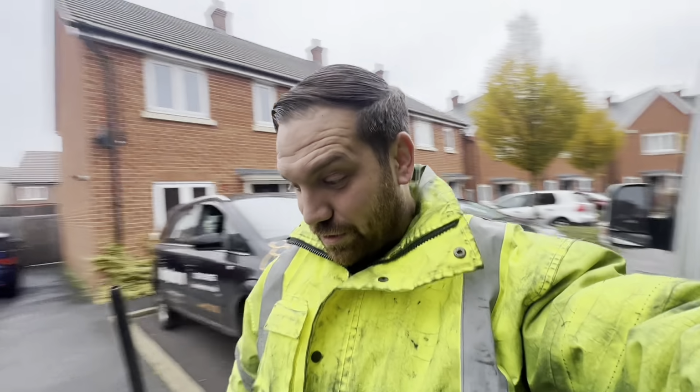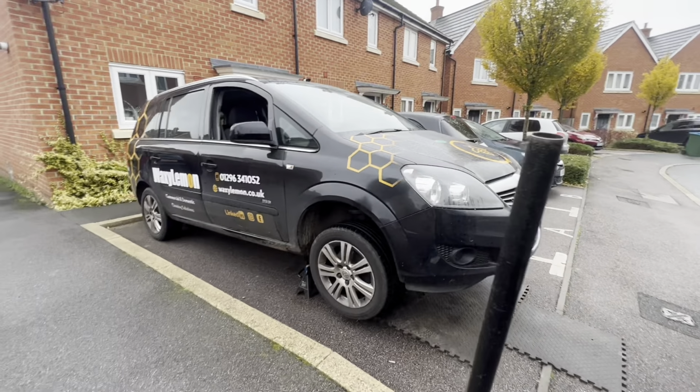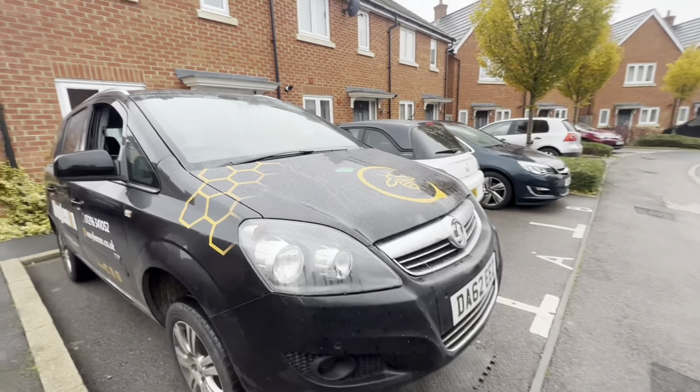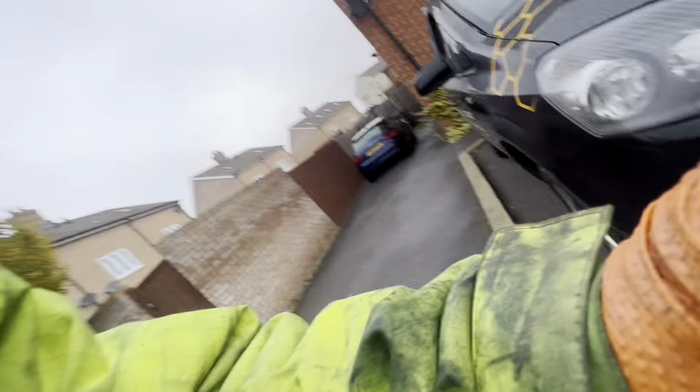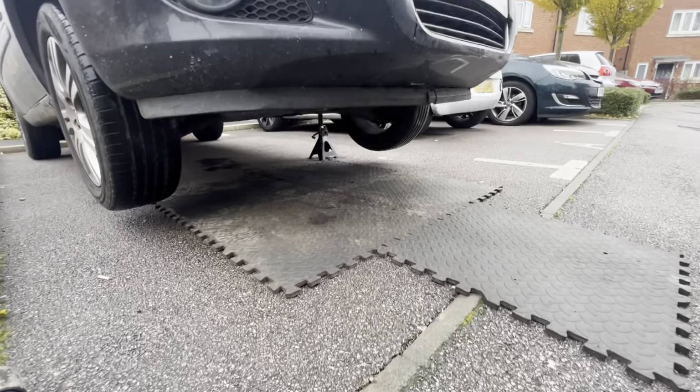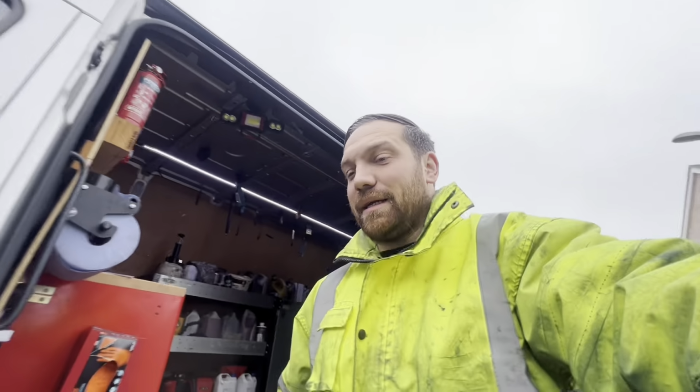Welcome back, guys. It's Tuesday. We are just on a service. So, as you can hear, just got the engine running. Just jacked it up. Sorting out my mats, just in case no oil gets anywhere.